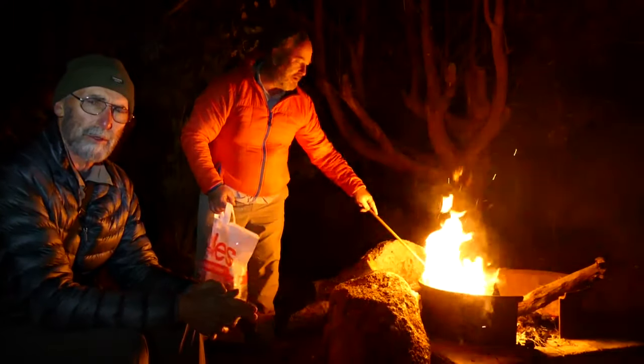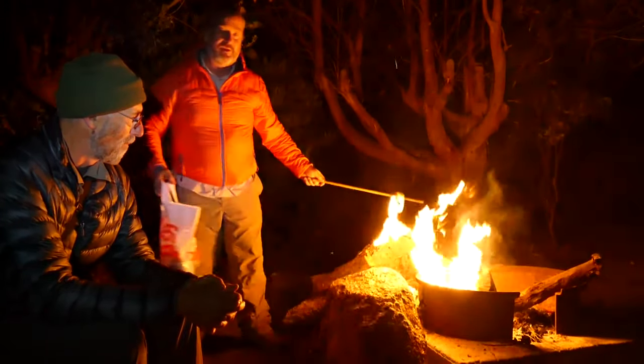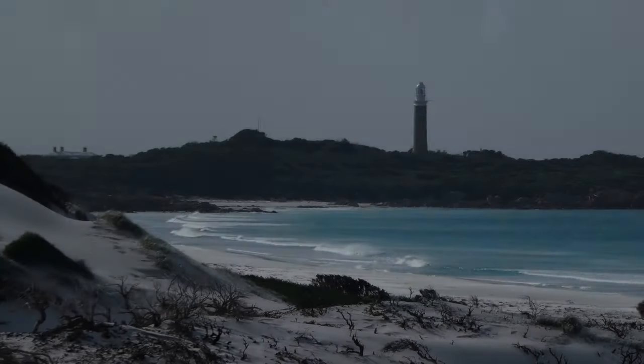At the campsite, we were allowed to have a fire, which added to the enjoyment of camping out, allowing us to enjoy a few wines and stay up late.